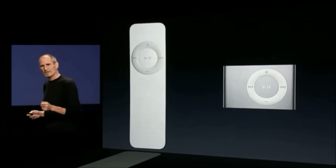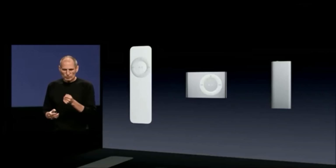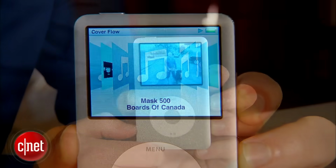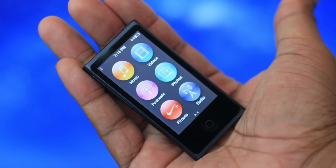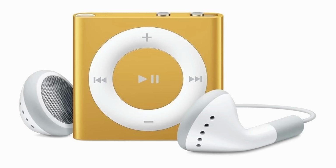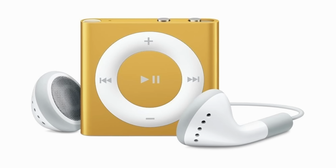Sure, the iPod still stuck around for a while. Apple even released new versions after the iPhone came out. However, the iPod Classic got its final update in 2009, the iPod Nano became more of a workout accessory, and the iPod Shuffle turned into a tiny clip-on gadget you'd only see at the gym.